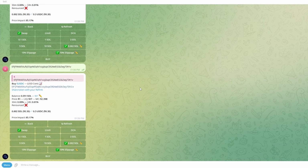Let's just say we did this a few times and we managed to get up to $100,000 in trading volume. That's probably going to get us quite a nice airdrop. And if you combine that strategy with the daily use of using the bot, then you should expect to receive a huge airdrop when this actually happens.